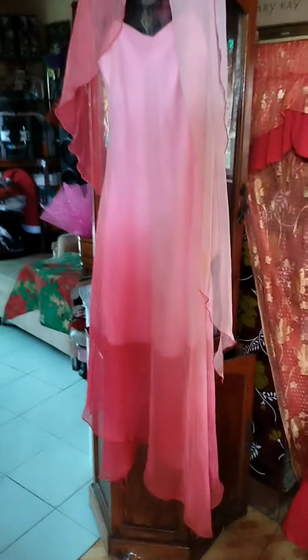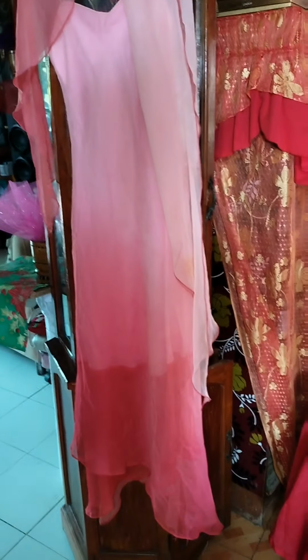Believe me, I wore this only once, during the wedding of my sister-in-law. It looks a bit faded, but the color still shows. The nice thing is that it comes with a shawl. The shawl is included. So this is for rent. It's only 100 pesos.